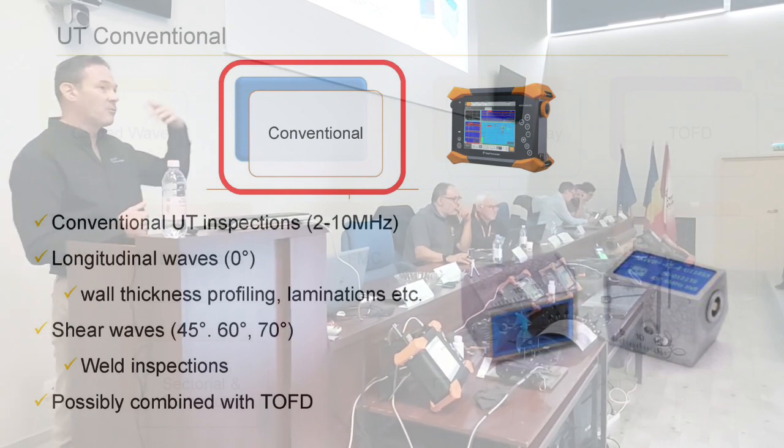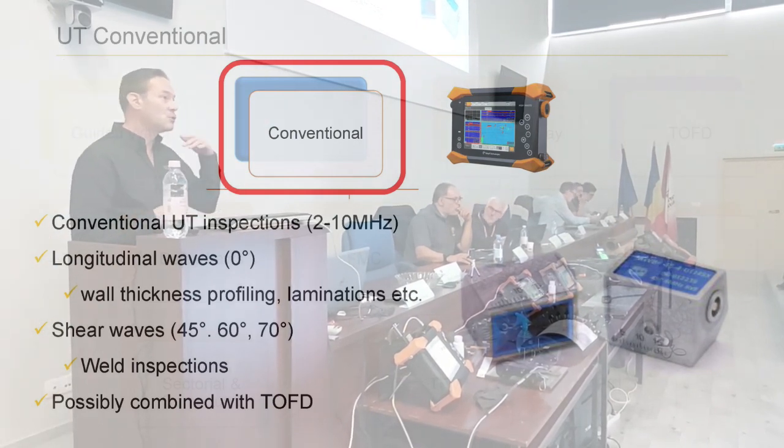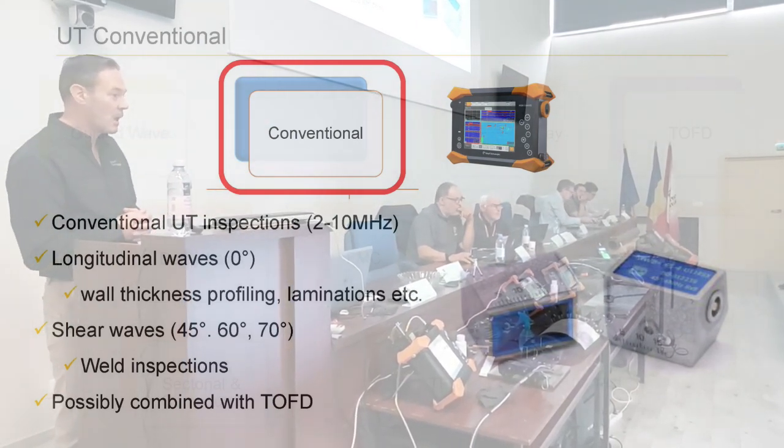It's been around for more than 40 years, and we use it on a variety of applications. Mostly high frequencies. We look at either wall thickness measurements, trying to detect and size corrosion, or we use the technology to try and detect defects in welds. So both longitudinal waves and shear waves are currently being used.